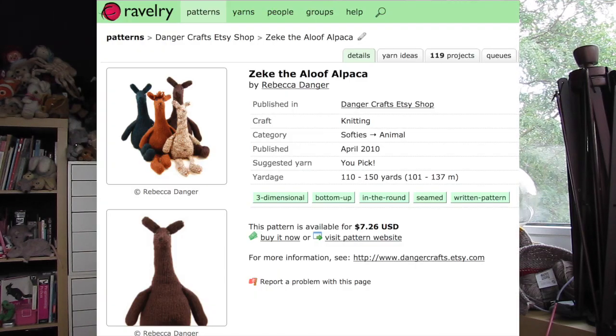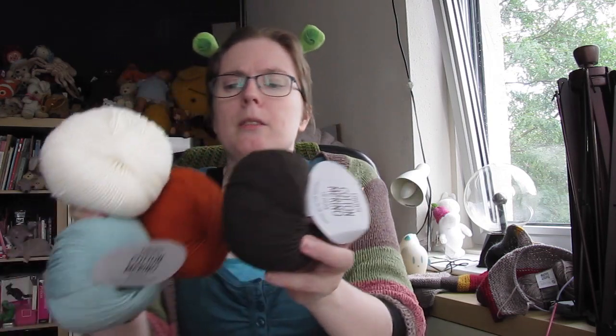And I don't know yet what to make for my nephew M. My boyfriend said that I should make Zeke the Aloof Alpaca, also by Rebecca Danger. And I don't know. I don't think M is an alpaca boy. So I'll try and think of something and maybe check with his mom what might fit him. I bought some more cotton merino because I love cotton merino.